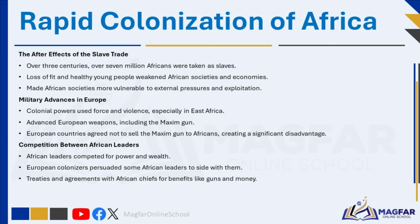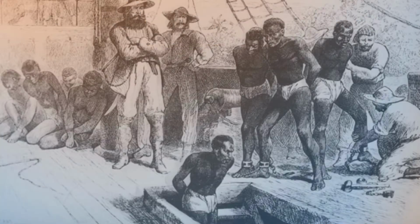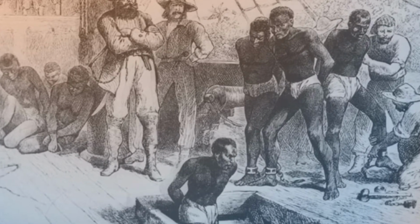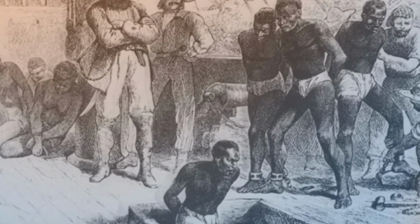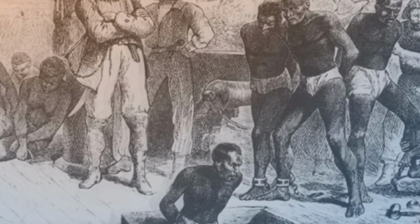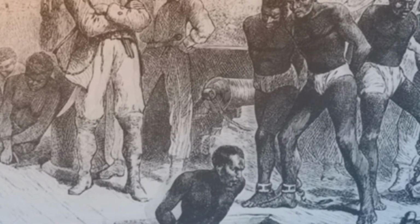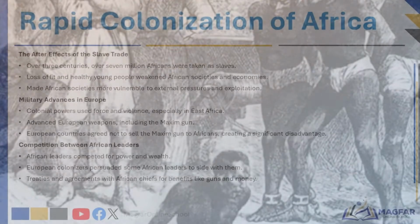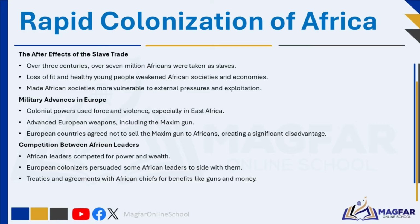These are the reasons that explain the rapid colonization of Africa. 1. The after effects of the slave trade. Over the previous 3 centuries, more than 7 million Africans had been taken as slaves. These individuals were generally fit and healthy young people, whose absence had a long-term impact on Africa's economy. The loss of such a significant portion of the population weakened African societies and economies, making them more vulnerable to external pressures and exploitation.